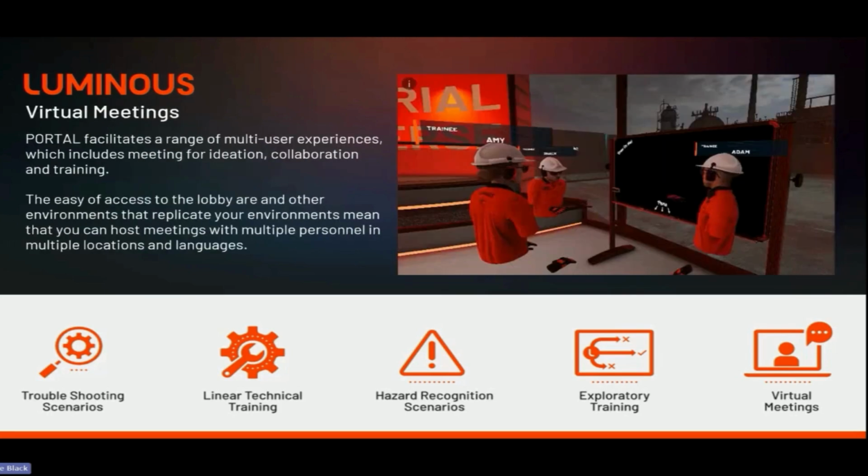So virtual meetings are also something that becomes standard with Portal. So we have the ability to add multiple people into the same room, so you can ideate, you can actually visualize. It can happen in multilingual as well. So basically we can have multiple people from multiple countries at the same time, multiple languages doing the training. So it truly is a global, expansive platform that people can join together and do multiple different types of activities.